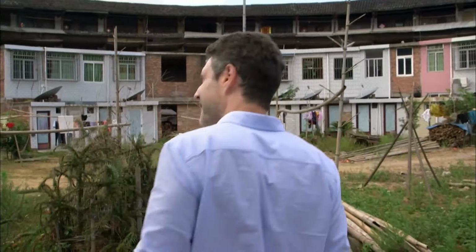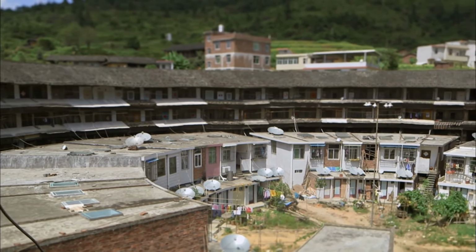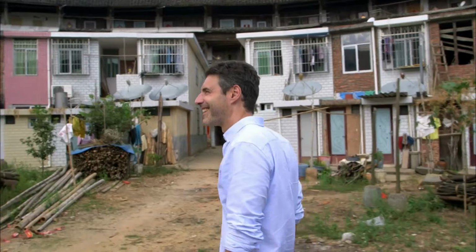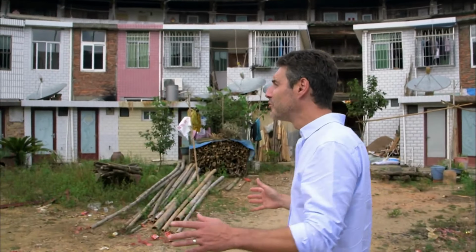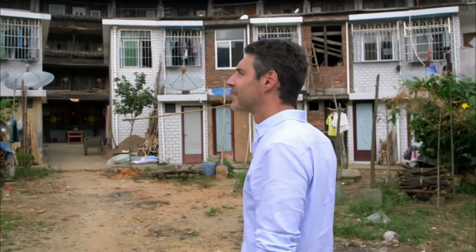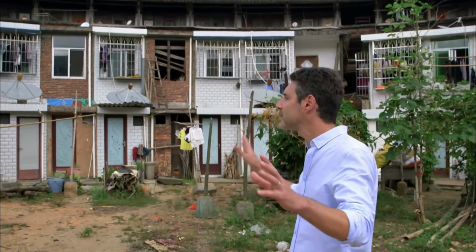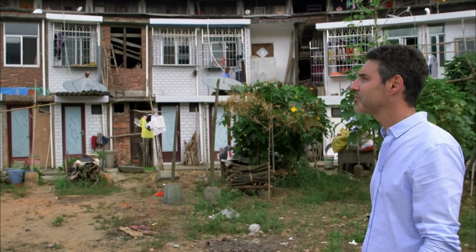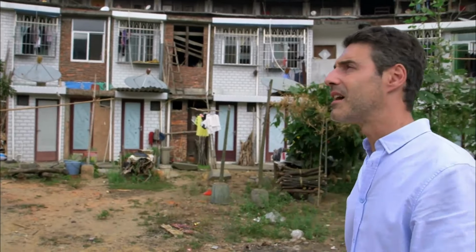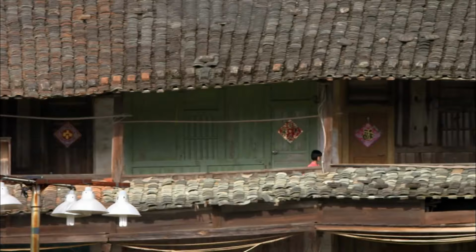This is absolutely incredible. I've never seen anything like it. This is a Tulou, inside another Tulou, the new in the old. They're both completely different, but right away you can see the similarities in the design and layout of space. There's a central courtyard. Although new materials were used, the traditional organization of space has still been respected.